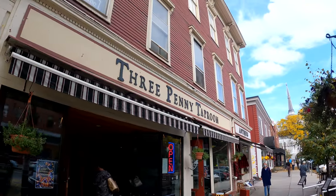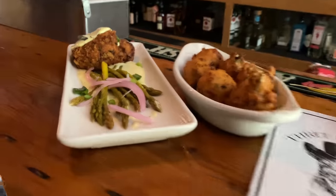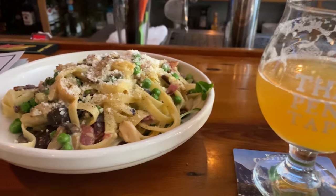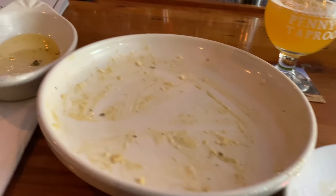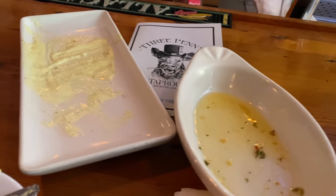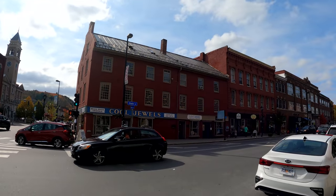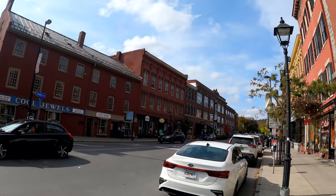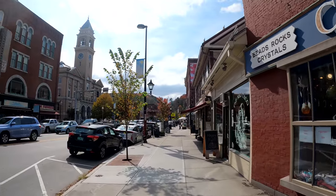We're going to have lunch here at the Three Penny Tap Room. Some local craft beer, and the food is surprisingly good. I think we liked it. Montpelier, at least downtown, very nice. Nicer than I expected. Let's walk slowly towards the State House.